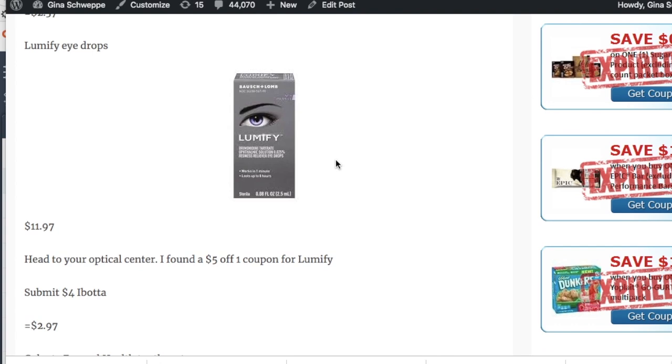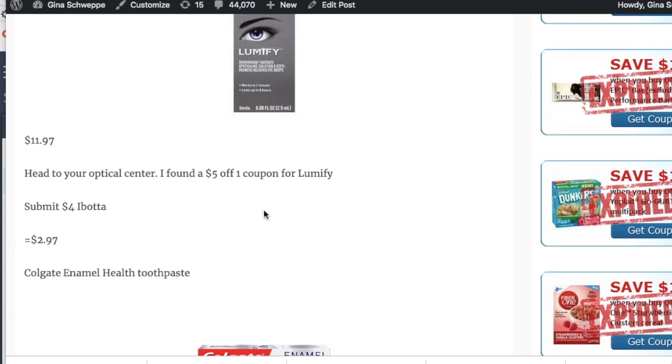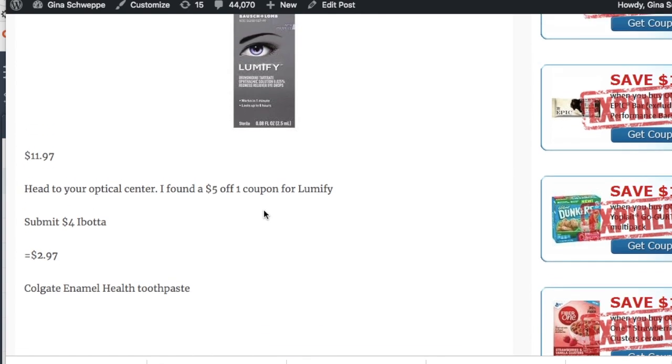So the next deal is on the Lumify eye drops. So they're priced for $11.97. I recently had an eye exam at my local Walmart, and they had $5 off 1 coupons inside of the optical. So check your Walmart opticals for that $5 off 1 coupon. And then you can submit $4 to Ibotta, so it makes it just $2.97. So great deal, especially since the starting cost is $11.97.